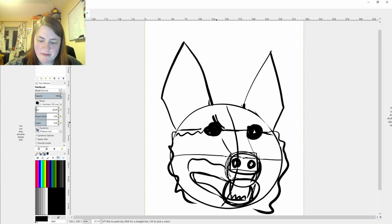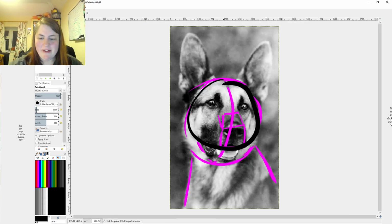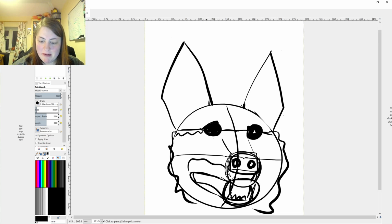We have this, it has these big angry eyebrows. This dog has big angry eyebrows, but it still looks sympathetic, and I don't know how it does that. I don't know how. Maybe it's because there's that much of that there that when you get these parts here, they sort of, I don't know.